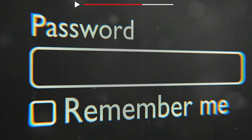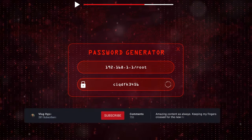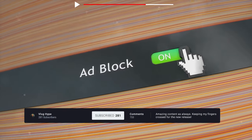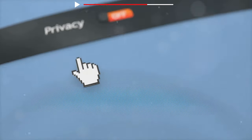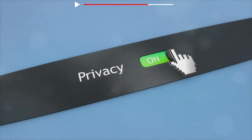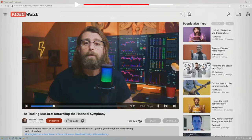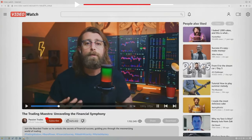For managing passwords, LastPass or 1Password are must-haves. They securely store all your passwords and automatically fill them in for you. A good ad blocker like uBlock Origin is essential for blocking annoying ads and protecting your privacy. Privacy Badger blocks invisible trackers and third-party scripts that try to follow you around the web. Experiment and find the ones that best fit your needs and take your browsing to the next level.